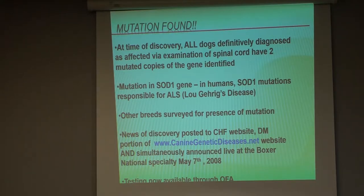And the mutation is in a gene called SOD1, superoxide dismutase number one gene. And in humans, this SOD1 gene is linked to some of the forms of ALS or Lou Gehrig's disease. Now in humans, in this SOD1 gene, there's over 130 known mutations in the one gene. And in the dogs, we had one mutation. But it's the same gene doing the same thing in different species, okay?